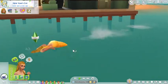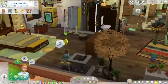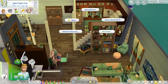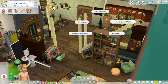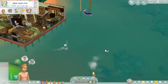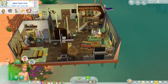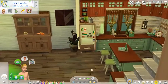Okay. She is so pretty. Even as a fish. Like, just so pretty. Okay, you need to use the bathroom. Then you should probably get leftovers. You should probably get leftovers too. What are you doing? Come over here and get leftovers. Hello? Oh my god. Oh my god.